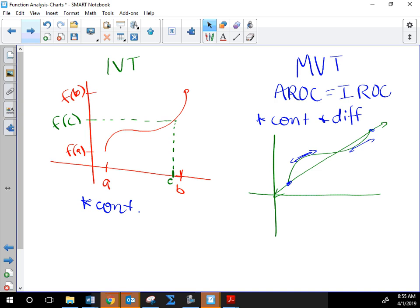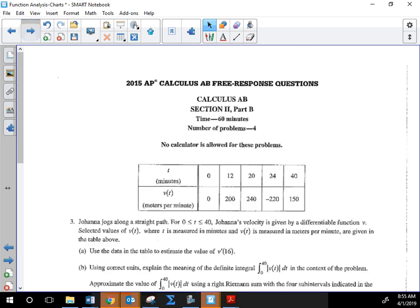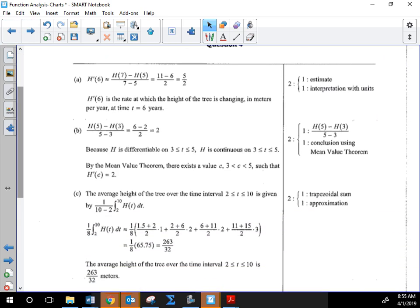Remember that when you talk about these, you need to state that it meets the conditions required before you can actually apply it. So let's take a look at the grading rubric for this. Again, we're probably going to have to use the mean value theorem for this. This was 2018, part B. They assigned 2 points to this, so almost a quarter of your points here.